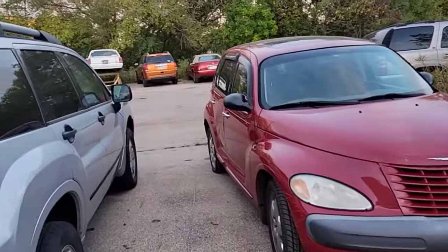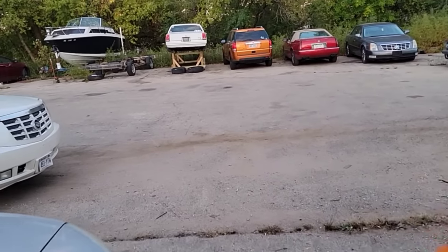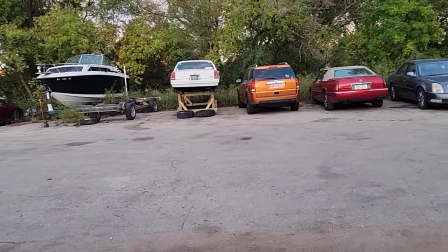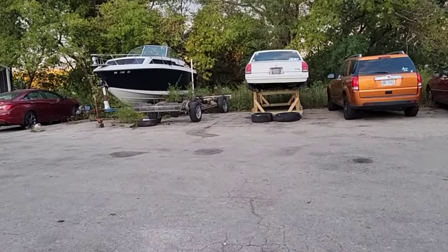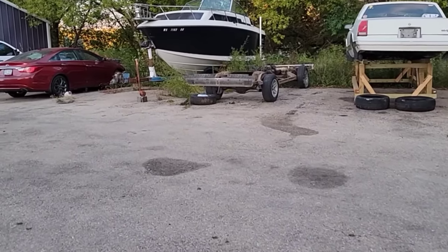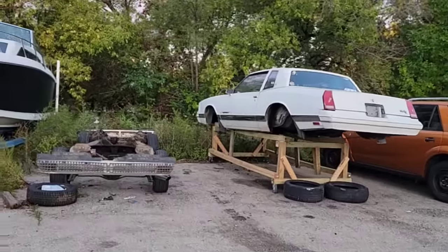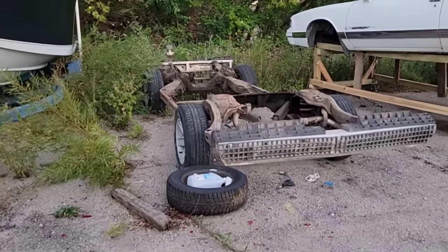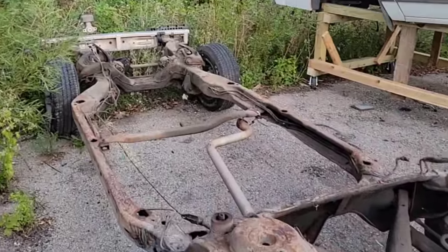Nice, nice, nice. Let's go check this bad boy out. I checked the one on the side of the shop. Which one? Doing across the way, putting all that money in the LS Monte Carlo. See the frame and the body? Oh, he's doing a frame off. Yeah, frame off. Oh, that is the frame right there. That's the frame? Yeah. Doing a whole frame off build with that one.